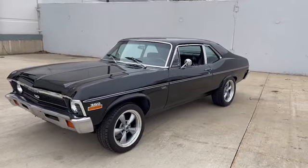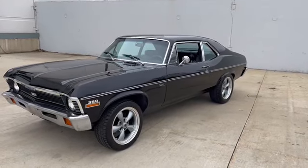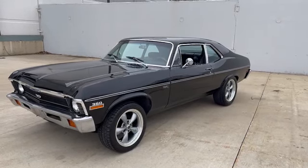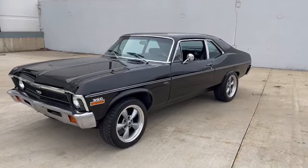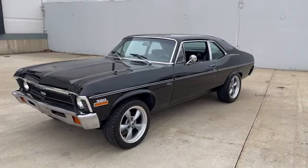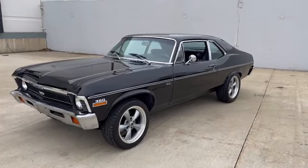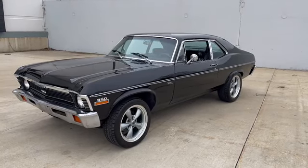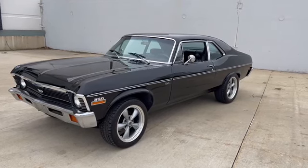1972 Chevy Nova, 350, automatic trans, upgraded headers, aluminum intake, MSD ignition, dual exhaust, power brakes, power steering. Nice driver quality car, drives out wonderful. Just got done driving it. Handles, brakes great, shifts wonderful, sounds good.